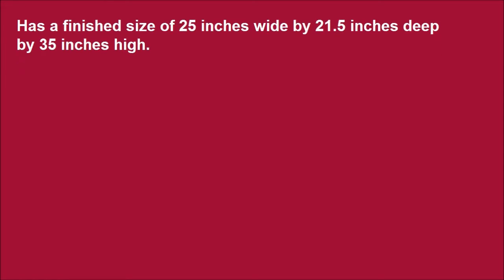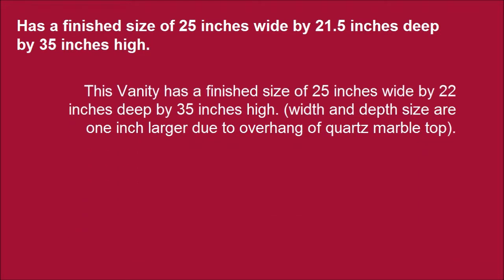Has a finished size of 25 inches wide by 21.5 inches deep by 35 inches high. This vanity has a finished size of 25 inches wide by 22 inches deep by 35 inches high. Width and depth size are 1 inch larger due to overhang of quartz marble top.